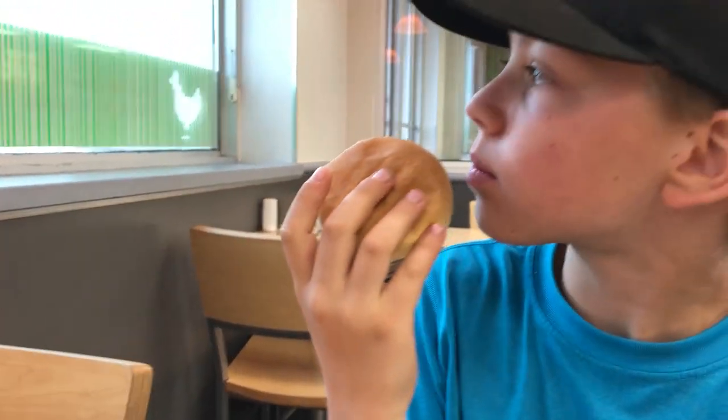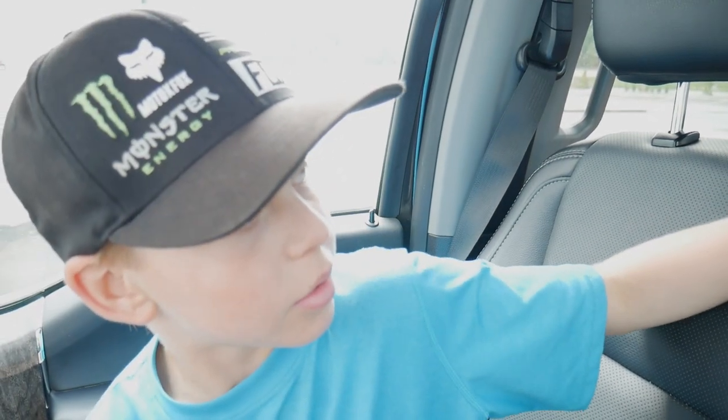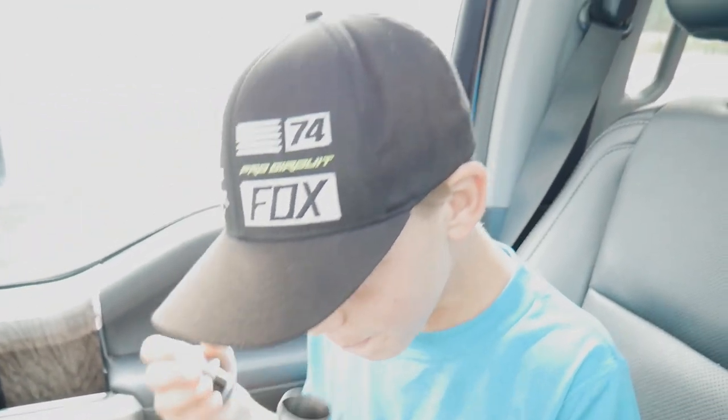Absolutely pouring now. So, made it through the rainstorm. It's kind of stopped now. As you can see back there, got the bike all tarped up. I'll update you guys when we get home, and then we'll go over the bike when I get home.